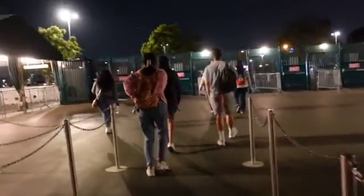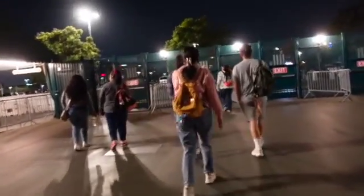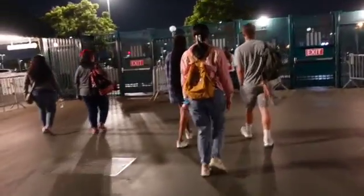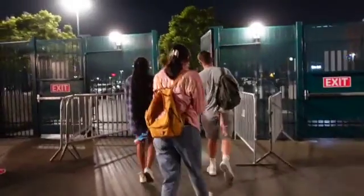But we're off to the buses. We've got to figure out which bus stop we've got to go to. So we're going to focus on that, and we will see you back in the hotel. We go. We have deboarded the bus. We are headed out of the exits and through the parking lot back to our hotel. This is so convenient. Still a bit of a walk, but it's still so convenient.